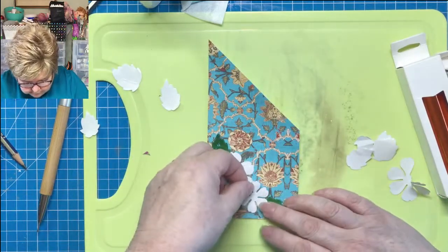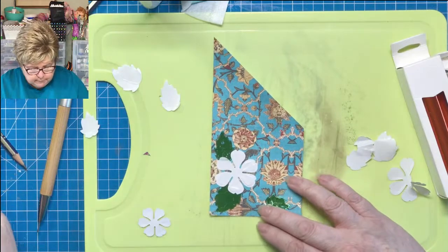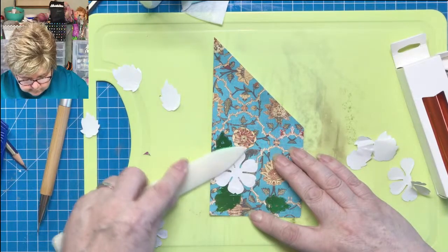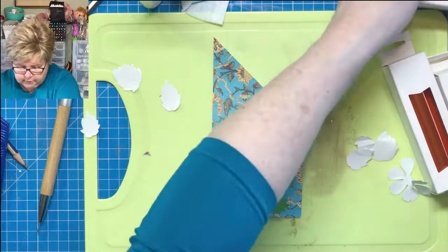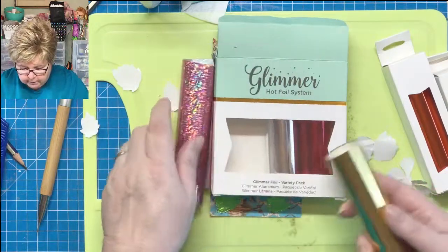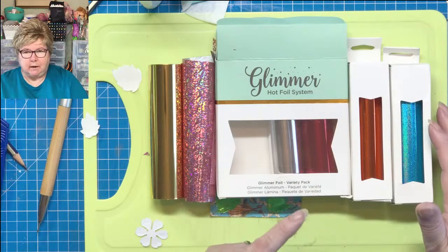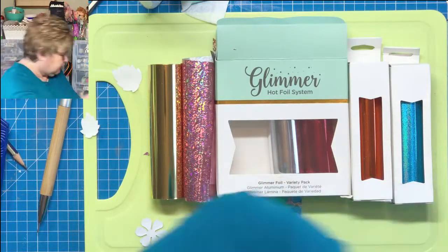And then the small one that's going there, isn't it? Now, the question is, do I want both these flowers to be the same size, same shade? Because I can do them separately if I wanted to. I could make that one red and one... I'll show you my choices. I've got red, silver, pink, gold, copper and turquoise, and of course a green. So I'm thinking maybe red and pink. Is it holographic, that pink? The pink is holographic, the red isn't.